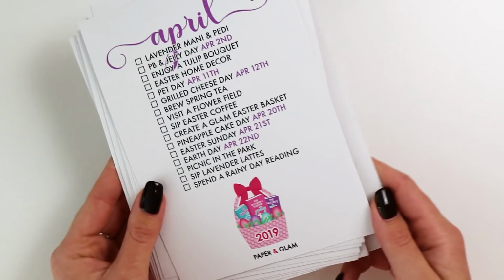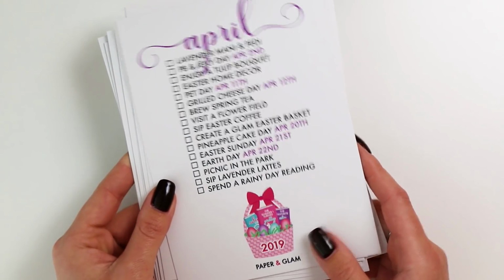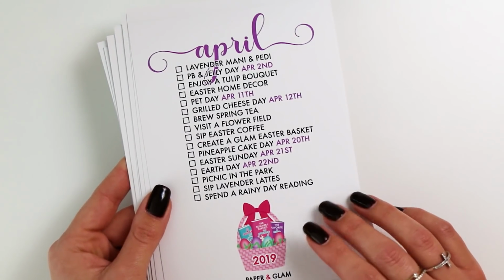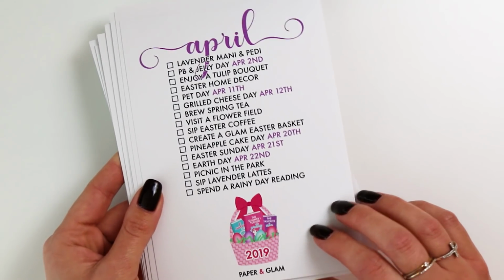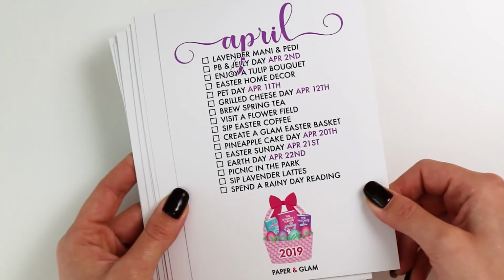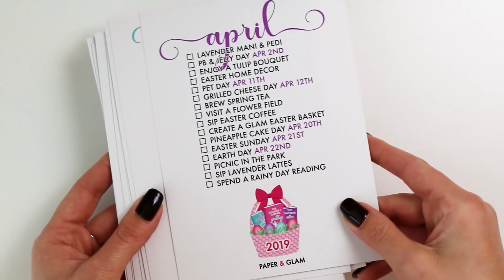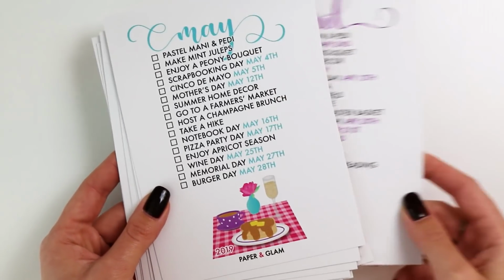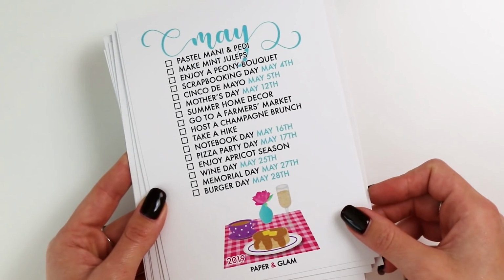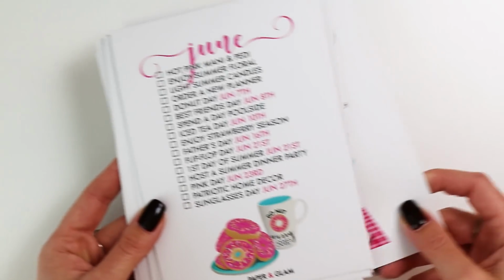And then April, this year's Glam Easter basket has books in it. I mean, how cute are these? And sidebar, these are also printed in our Glam planners too. So if you are using a Glam planner for 2019, you'll have these printed in your planner. And then you can use these for whatever you'd like, whether you'd like them for bookmarks or frame them or just have them around or put them on your dashboard. Lots of options. And then May, we have a cute little champagne brunch here, and apricot season and wine day, and lots to look forward to in May.